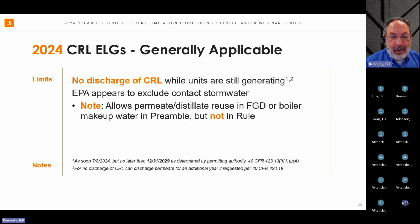And as I mentioned, it allows permeate and distillate reuse in FGD and boiler makeup water. However, when I say it allows, this was mentioned in the preamble, but it was not actually put into the rule itself. Once again, this is an area where you're going to need guidance. Preamble and the technical development documents generally are used to reference what EPA's intent is. However, it's much more straightforward if EPA actually put it in the rule. Was this an oversight, or did EPA have some sort of ulterior motive here?